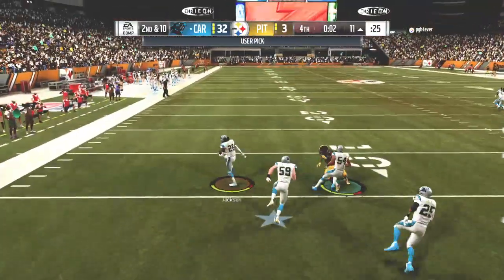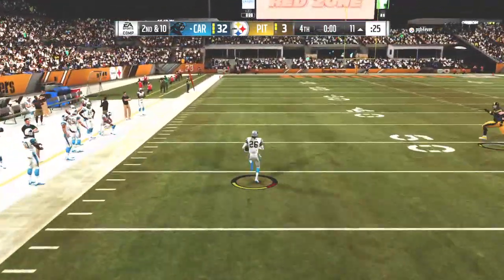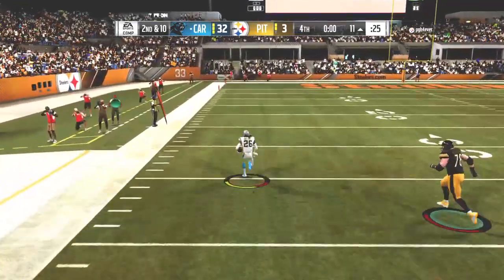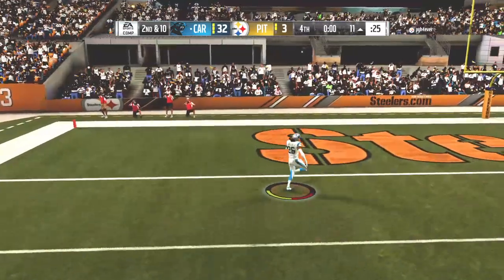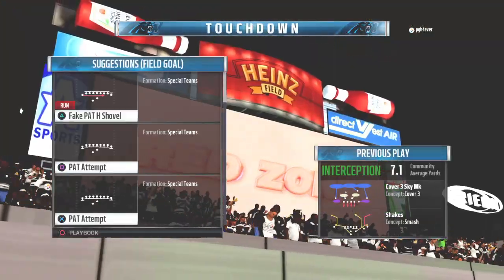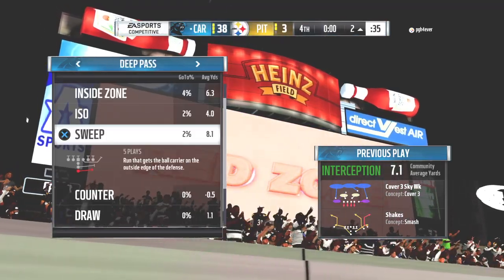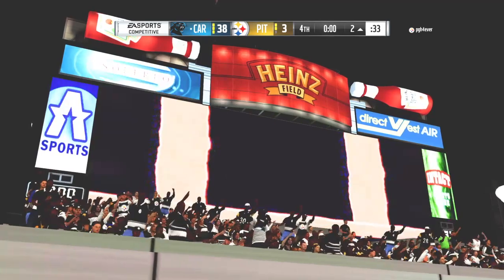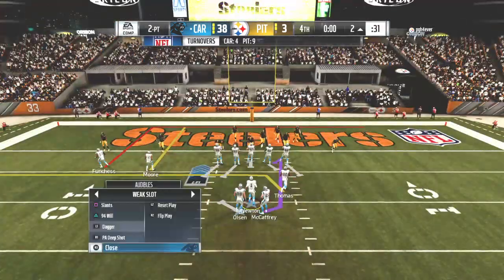And now here is another interception. Dante Jackson picks it. Defenders giving chase, but I don't think they're going to get there. And he will bring this one back. It's a pick 6 for a Panther touchdown. That's the story of the game. They've been suffocating all game long on defense. They were suffocating there again in a big way.